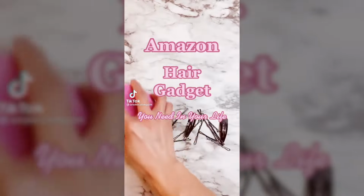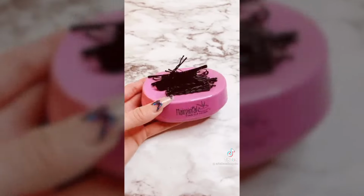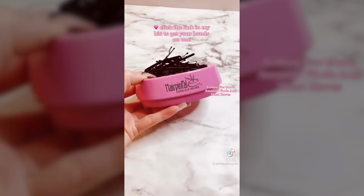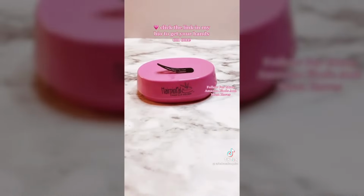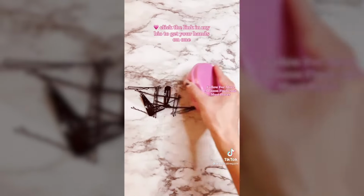Alright cuties, here's an Amazon hair gadget you totally need in your life. Raise your hand if you're constantly losing all of your bobby pins and hair clips. This is a super strong magnetic hair clip holder. It catches all of your bobby pins when you throw them into the bowl, and it makes finding them on the floor so much easier.